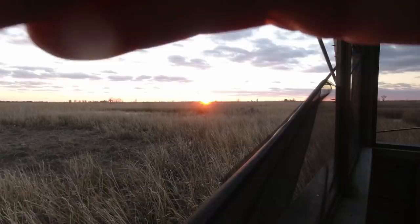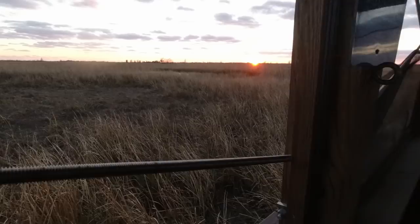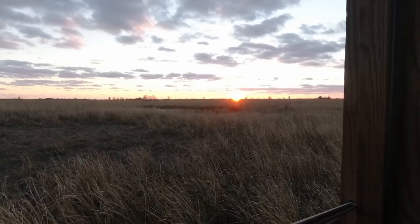Looks a lot better than that. There's a lot more color in that sunset than y'all can see. How do I get it? Come on. Well, we got a beautiful sunset tonight. Of course, it's still cold, still windy, but it's getting dark, so I'm going to get all my camping stuff out of the boat and just bring it on in.